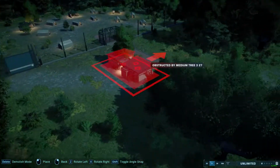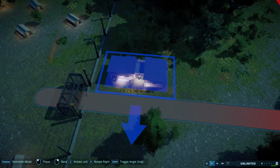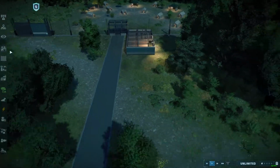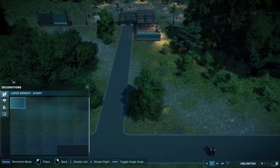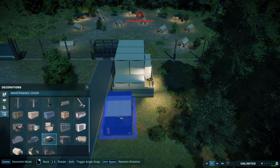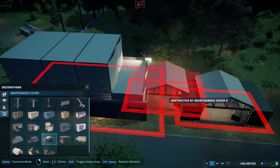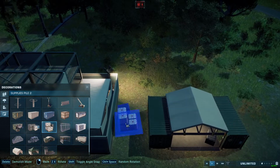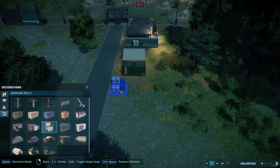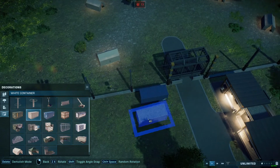I think restrooms always work well as a kind of vague building, or the DFW ones, I mean. This could be kind of like a check-in station, you know, you sign all your waivers, redeem your tickets and stuff. And then we could put some decorations around, obviously. So we could have a maintenance cover here. Probably put it a little closer to the road, like that. Nice. Okay, and then we could do just a pile of boxes on the edge of the restroom, quote unquote. And then we could put a couple of these over here, just to kind of even out the construction.